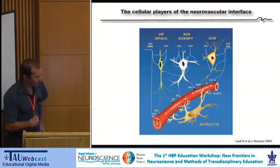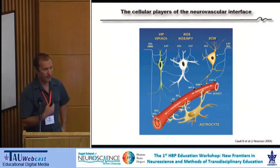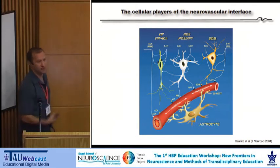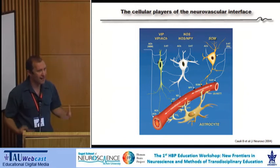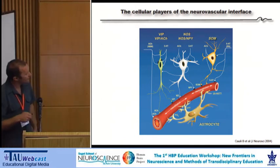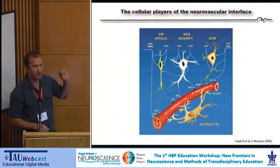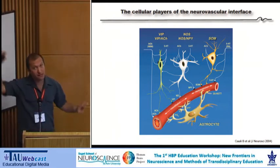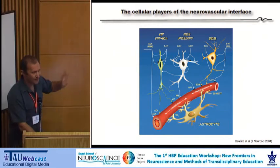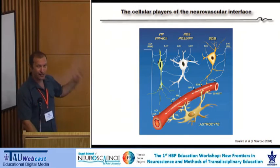Anyway, it really points to the fact that you need to understand the microcircuitry of the cortex, how the different cells actually relate and tell the vasculature, we are hungry now, we've been active, we need more blood and more oxygen. So this is where my lab is going now, to really dissect this microcircuitry and understand at the cellular level, not at the system level, how we communicate between the two systems. The approach is again using the available large-scale data.